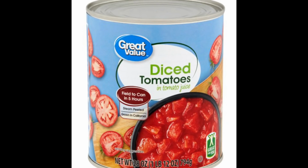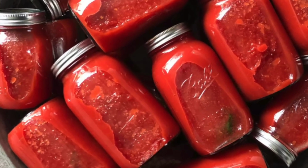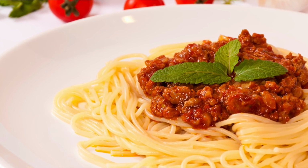Tomatoes. Now, tomatoes don't do super long storage because of the acidity in them, but you can get several years, probably 5 years out of canned tomatoes. But they are a filling, easy vegetable that you can pair with almost any dish. So that's why people recommend tomatoes, because you can use it with almost anything. Your stews, your spaghetti sauces.